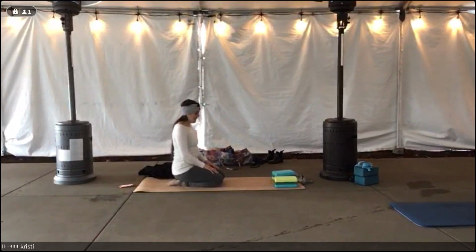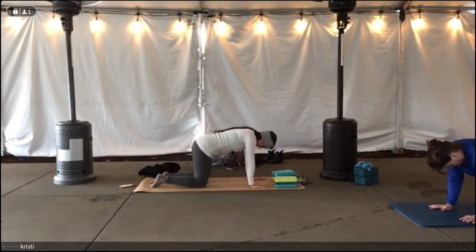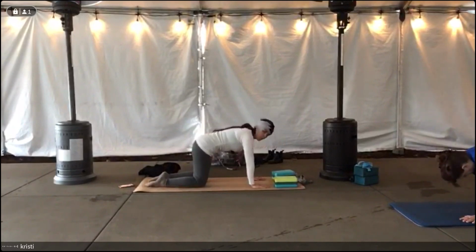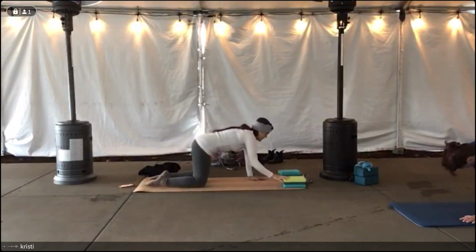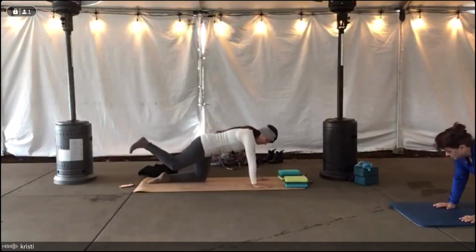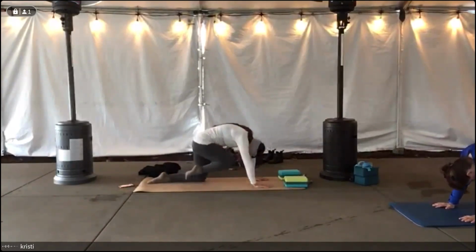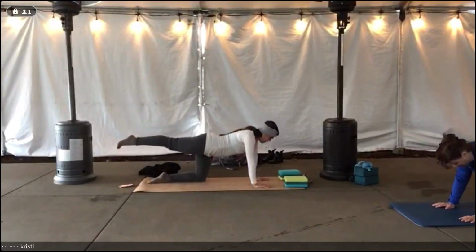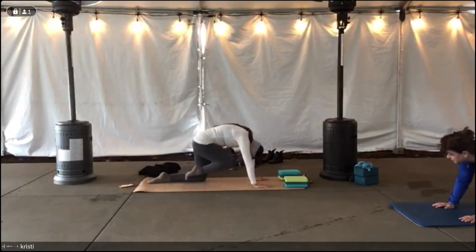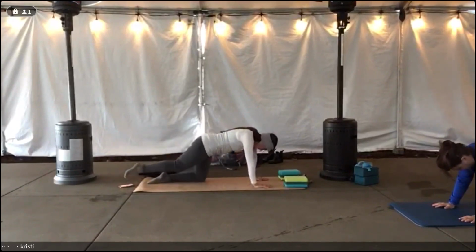So with that, let's go ahead and come into a tabletop position. And feel your core, ribs knitted in. And then you're going to take your right leg, extend your right leg out long, right at your hip height. And then you're going to inhale, knee to nose, exhale, right leg long. Inhale, knee to nose, exhale, extend. One more time, inhale, knee to nose, exhale, extend.